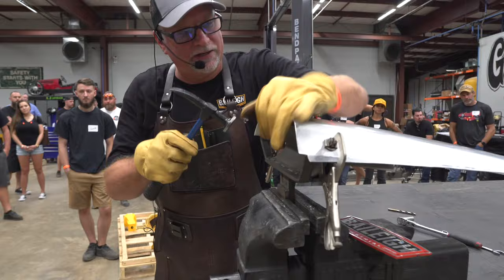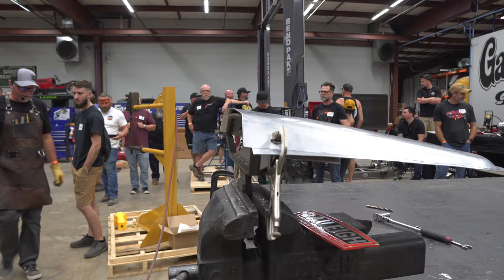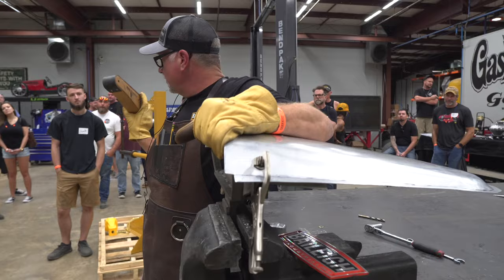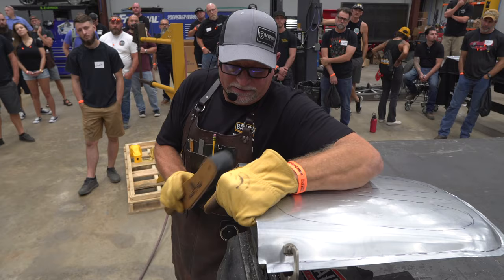So actually, I'm gonna grab my slapper. This is another handy tool. It doesn't work for everything, but it works for some things really well. It's a leather-wrapped wooden slapper. But for things like this, it's so you don't put a bunch of unneeded hammer marks as you're trying to get it started.